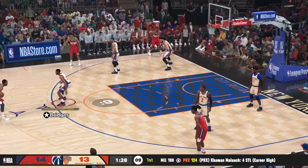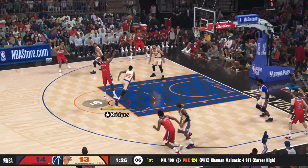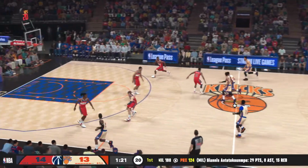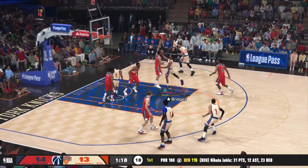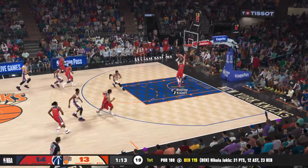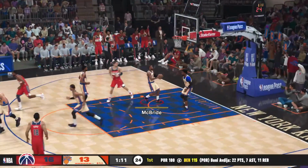Middleton against Bridges. The high post shot. The Knicks pull it in. Listen, that's a quality mid-range shot. He just couldn't capitalize. And it's sent back by George. And now the fast break. Middleton with the ball. Basket counts.